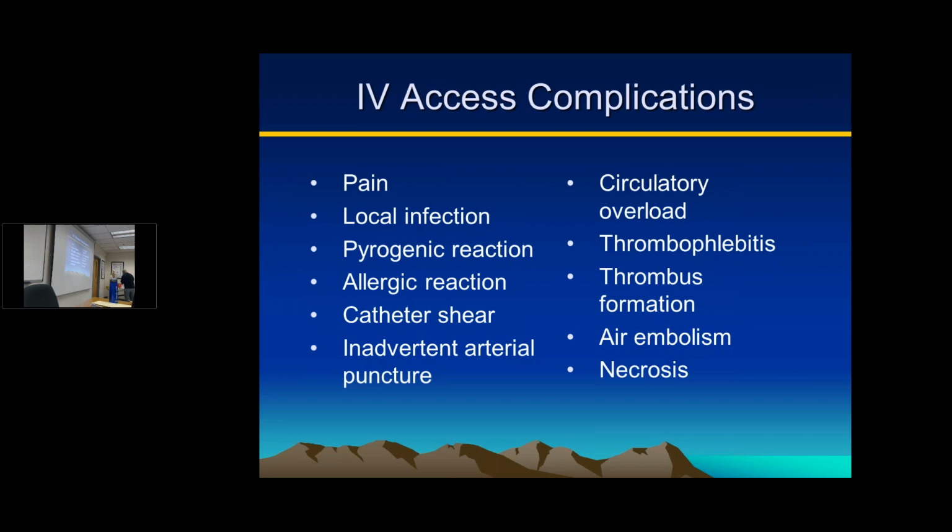So the other thing about catheter shear is that when you go to discontinue an IV, not that we would do that very often, take a look at your IV catheter. Check that it's intact, that it wasn't sheared along the way. If it was, that's something to report to the other end.